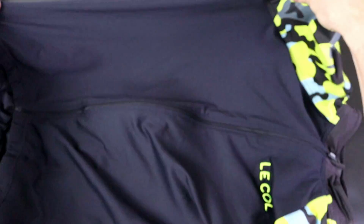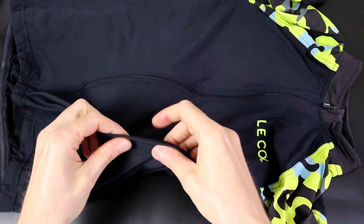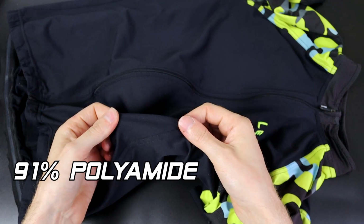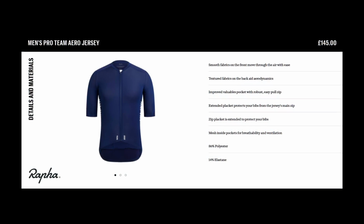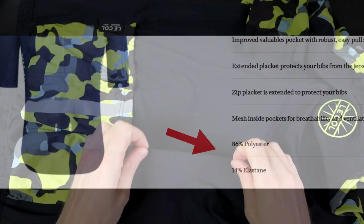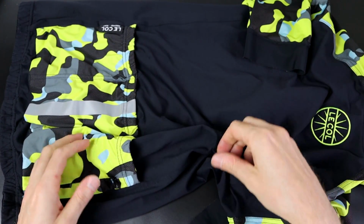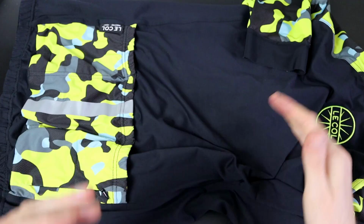Right, so the main body of the premium LeCol jersey here consists of this really great quality and really nice feeling fabric, which is 91% polyamide and 9% elastane. A lot of the more premium jerseys will be made of this fabric or a composition very close to it. Really stretchy, conforms really nicely to the body so it doesn't flap around in the wind, and ultimately really comfy to wear straight out of the box, and you kind of forget you're wearing it after a while.